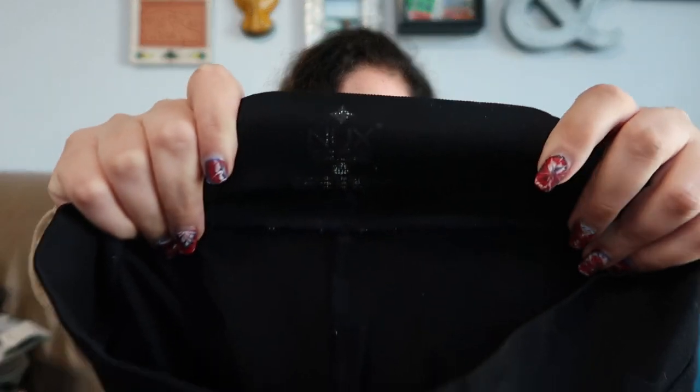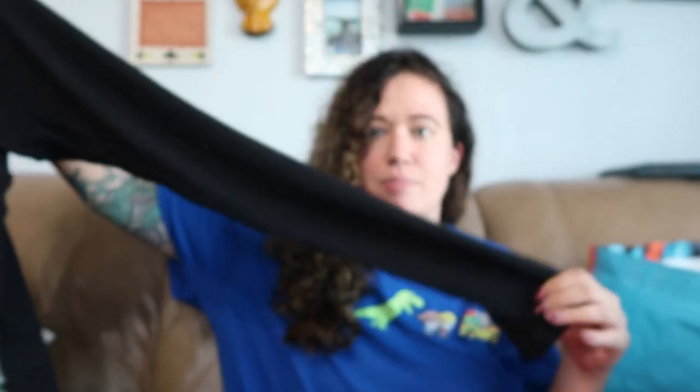They feel really nice. These are a size medium. As far as I could tell, the size is kind of worn off, but this is Nux. It's N-U-X, if that's not coming across, because it is a bit faded. But these are just a plain black legging. And they only had these priced at $3.99. So happy to pick those up. And if nobody wants them, I'll just keep them for myself.